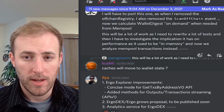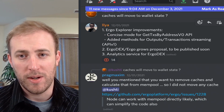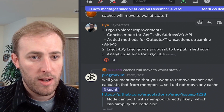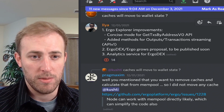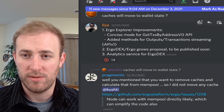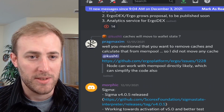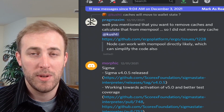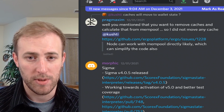Ilya has been working on the Ergo Explorer. Created a concise mode to get transactions by address. He's also working on a proposal that's going to be released soon, and has been playing with an analytics service for the ErgoDex. Pragmaxim and Kushti continue their talk about how to get the node to work with the mempool directly, which should simplify things a little bit.